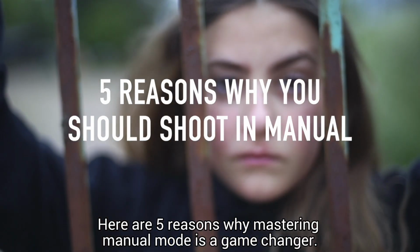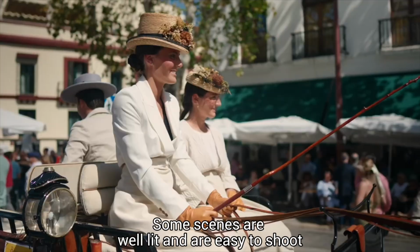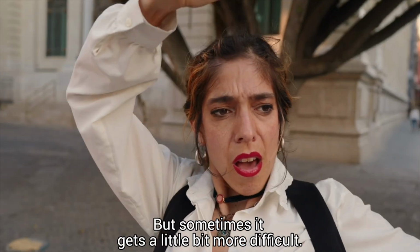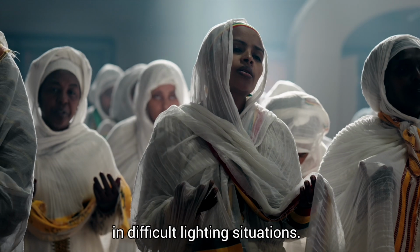Here are 5 reasons why mastering manual mode is a game changer. Some scenes are well lit and are easy to shoot, and even cameras on automatic settings will do a good job. But sometimes it gets a little bit more difficult. Manual exposing a camera gives me better results in difficult lighting situations.